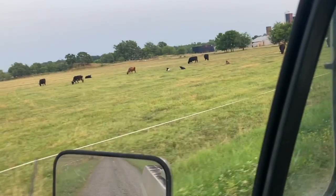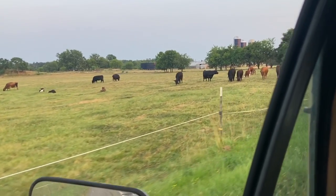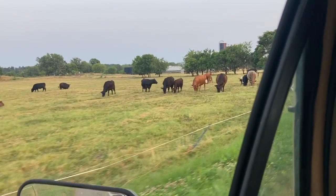Had the babies out here just laying down, enjoying the cool evening air. Cows just eat.